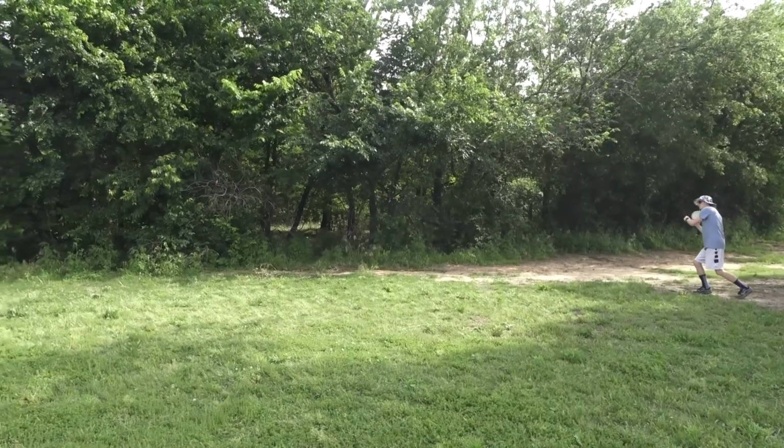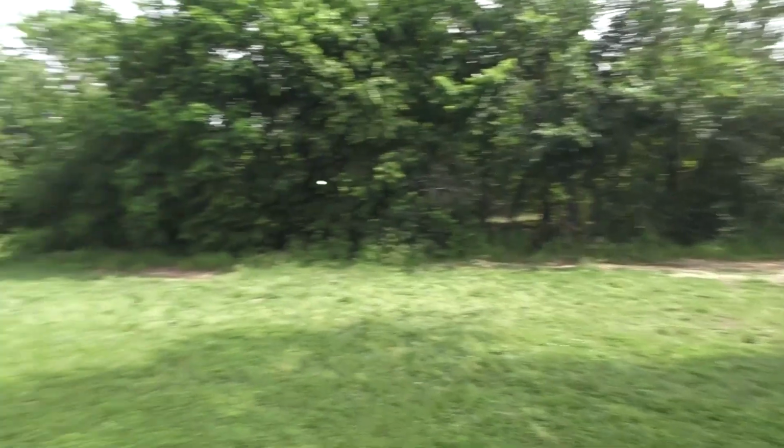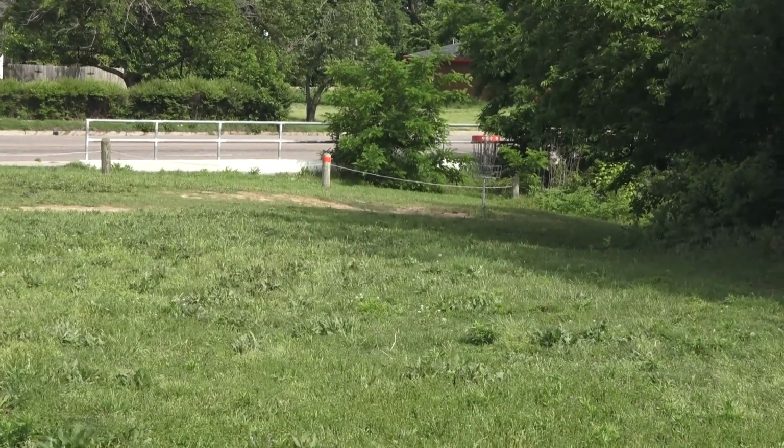But yeah, Randy, like I was saying, sometimes putting your thumb out to the center of the disc gives your throw a little bit more stability. So some players like that if they're trying to play wooded courses or trying to get through tight lies.